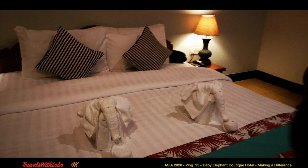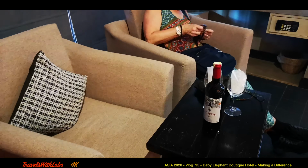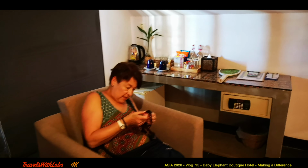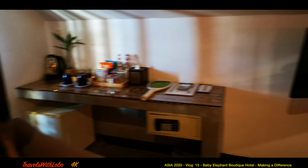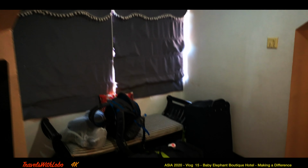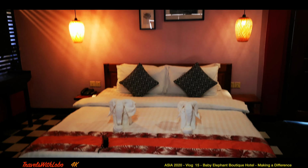An extended stay at the Baby Elephant Hotel necessitated that we change rooms to an upgraded room. So here's Barb. Hi. It's quite a bit nicer than our last room because you've got furniture to sit down. There's a bottle of wine that's included, apparently, Barbara swears. Thank you.